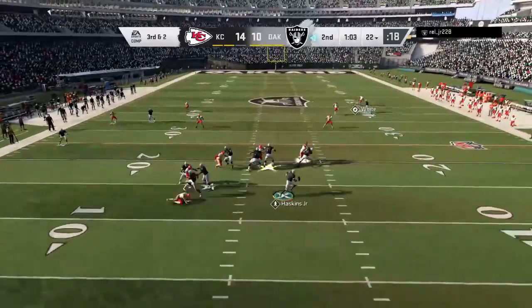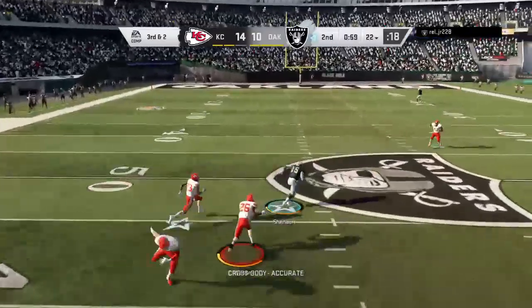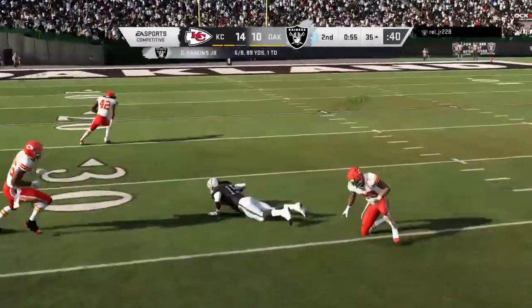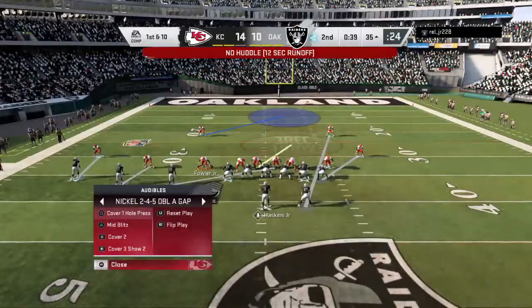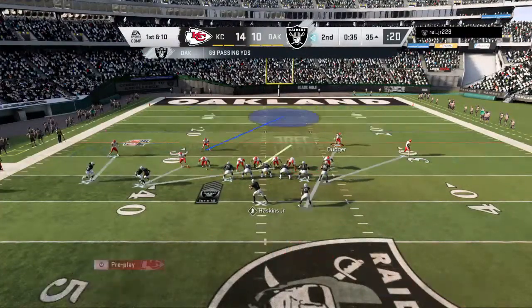Third and 2, now Haskins, escaping the pressure right. Got a man over the middle, and it's complete. And all the way down to the 35. A big play there just before halftime. 43 yards.